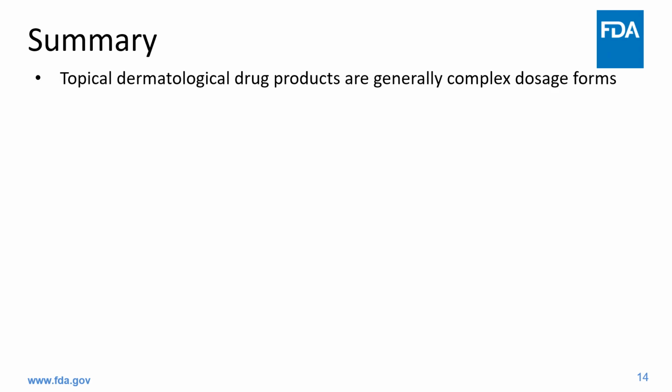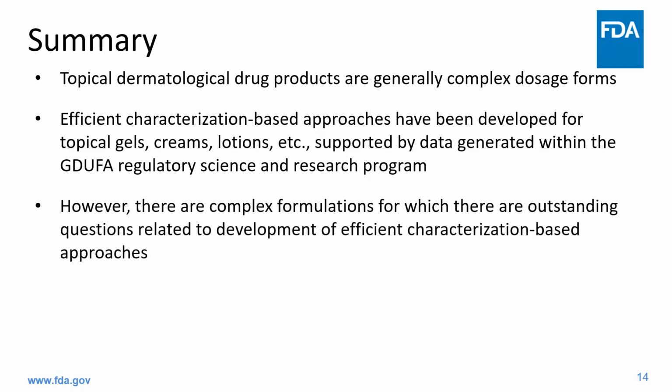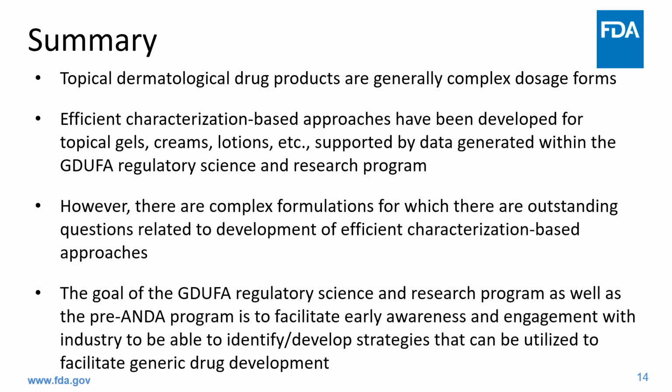In summary, I hope I was able to communicate to you that, like a lot of products we will be discussing today, these topical dermatological products are complex dosage forms. We have developed efficient characterization-based approaches for these products within the scope of the GDUFA research program. However, there are outstanding questions, and identifying these research needs during the pre-NDA process and early engagement between industry and the agency may be able to help us to develop strategies that can then be utilized to facilitate generic drug development.